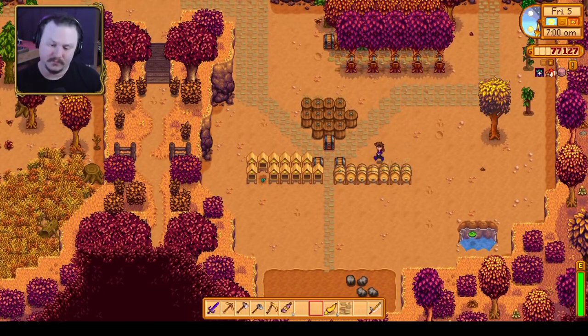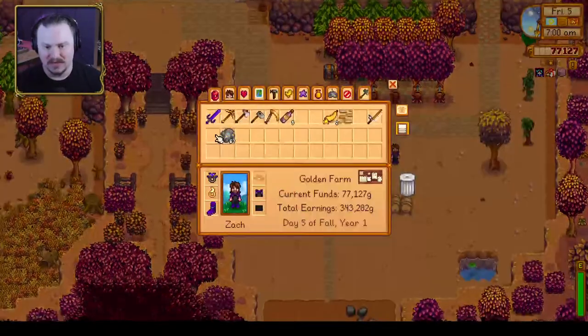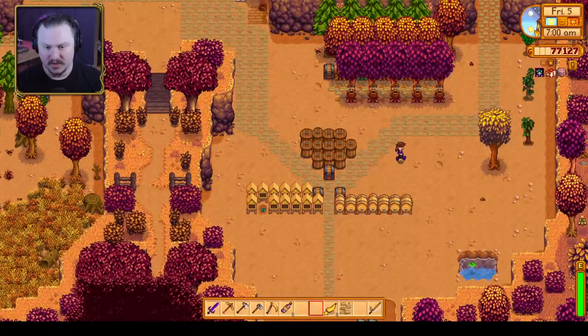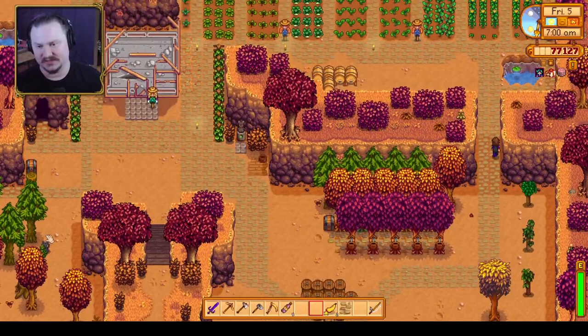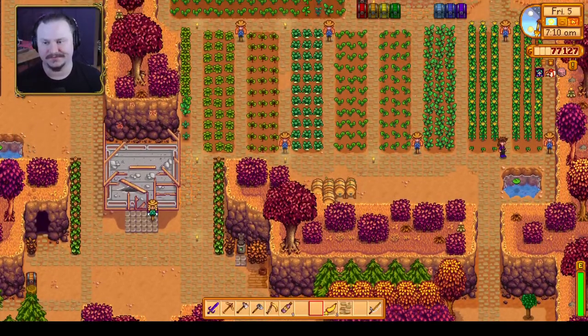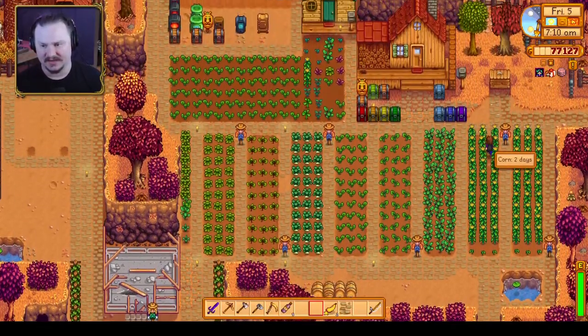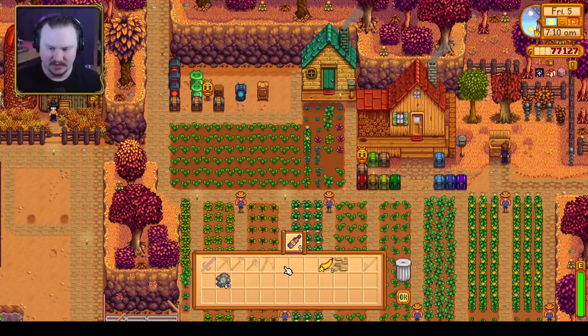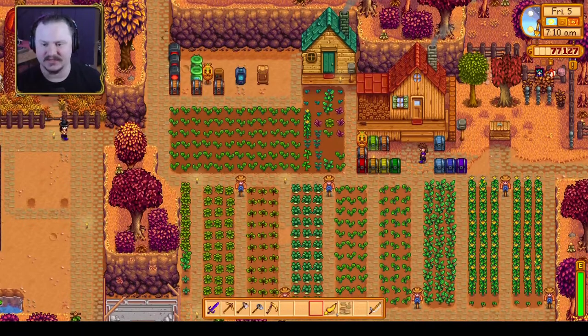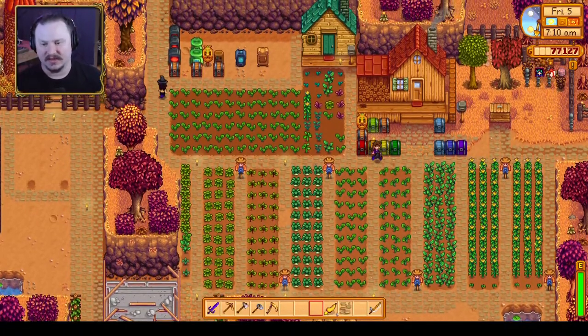Okay. We've got some melon wine, which is worth 1,050. Is no joke. Big dollars. No casks yet, so no use holding on to it. The whole point was to get the wine going. So that is on its way.